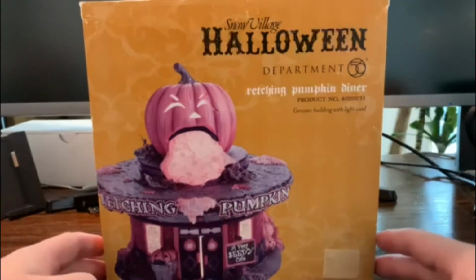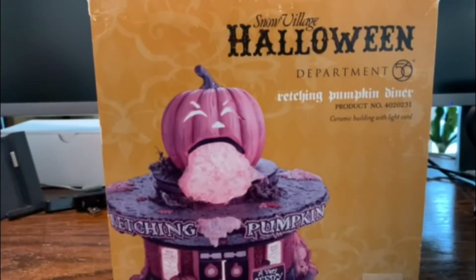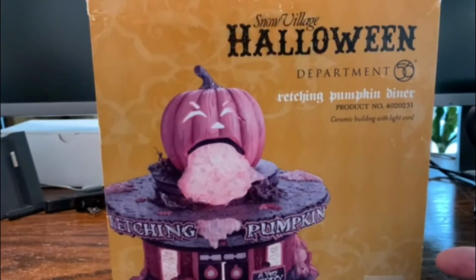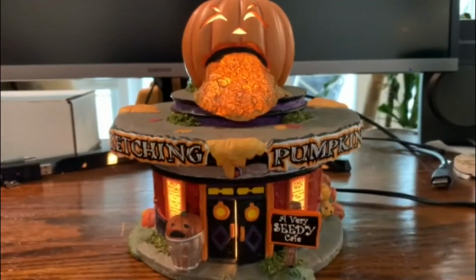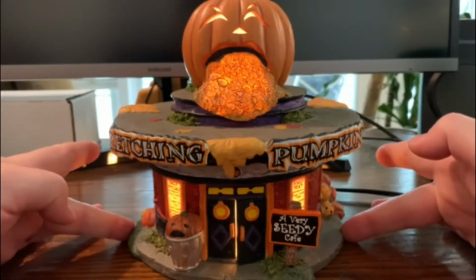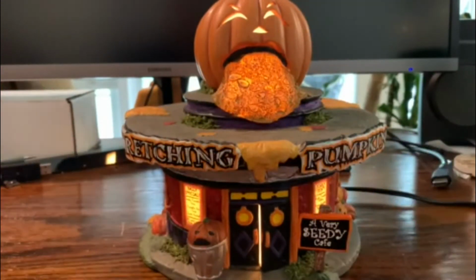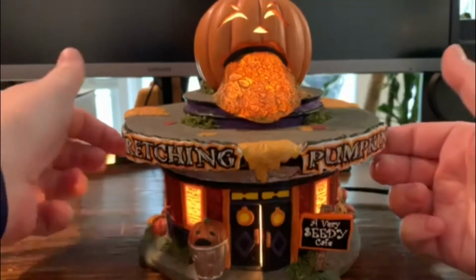And yeah, this one was on an online auction that we picked up several pieces from, and this was one of them. We saw it, kind of had to have it, so was okay spending whatever it took to take this one home. And so, yeah, here it is. There it is, the Retching Pumpkin Diner. Just a super cool piece. Again, when it came out, it wasn't interesting to me at all. And the more and more I've gotten into it, the more this one is just too awesome.